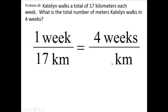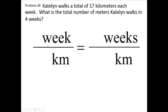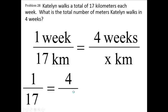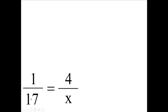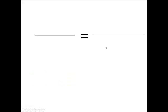Okay? Review this a little bit. We have 2 fractions that are equal. Weeks, kilometers, put the 1 with the 17, put the 4 with this, and we're looking for this. Now the beauty of this method is when I write these numbers in a proportion here, you always cross multiply. We're saying multiply these two and divide by that other one. Okay? So x here is 4 times 17 divided by 1, which is your 68. Cool? All right?